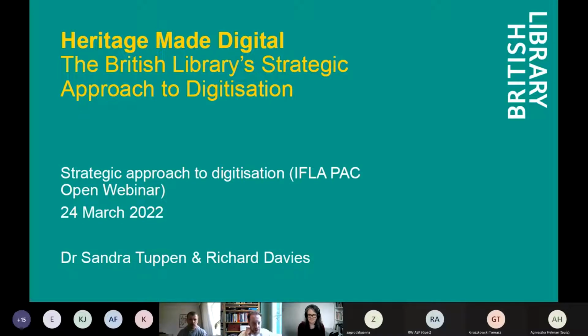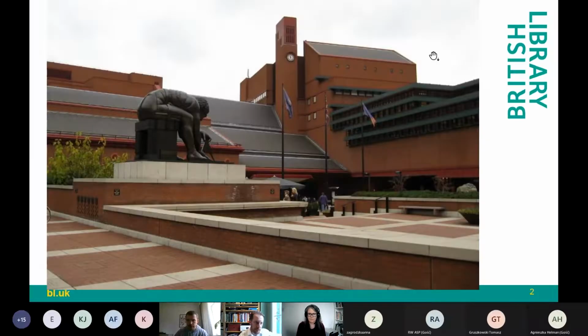If we could go to the first slide, just by introduction, the British Library is the UK National Library. It's a legal deposit library. So we get a copy of anything published in the UK, be it books, newspapers, magazines, the web as well. We archive the web. Huge amounts of digital content.